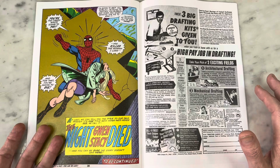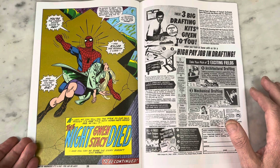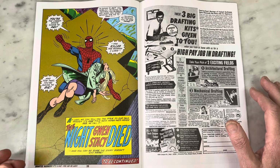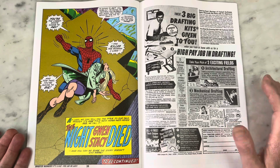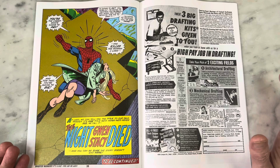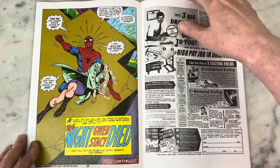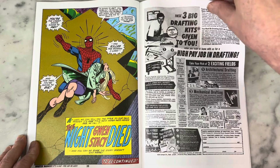And oh gosh, we saved the title for the last page: The Night Gwen Stacy Died. And you can be sure the story doesn't end here. To be continued. Breaks my heart. That is amazing and beautiful. I know there must be a Gil Kane artist edition, and this has got to be in it.